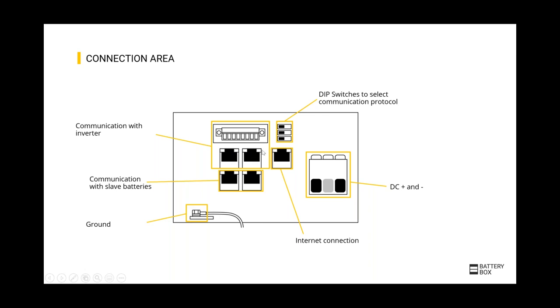In the manual, and in the quick installation guide provided with the BCU, you will be able to see the pinout for Fronius' Modbus. The dip switches will by default be in the right place, but if you're having any communication issues, make sure that by mistake none of these dip switches have been put in the wrong place. Also, here you have a hardwired internet connection. I'll go deeper into this later, but it is quite useful for you and for us, to provide service in the long term of the product.